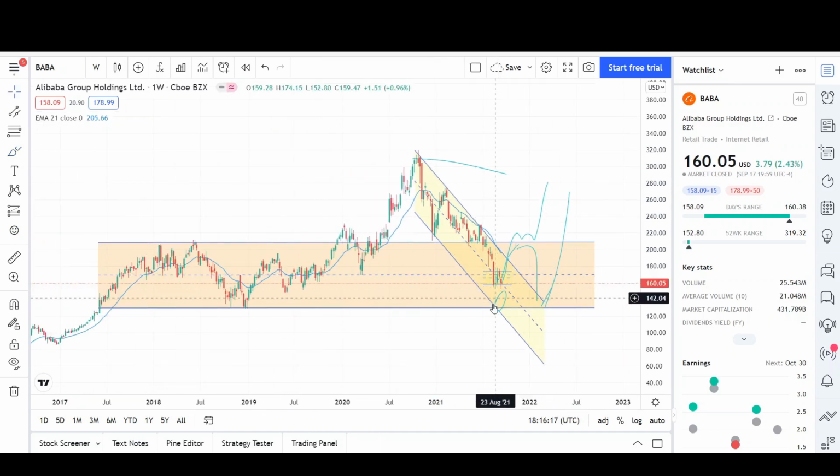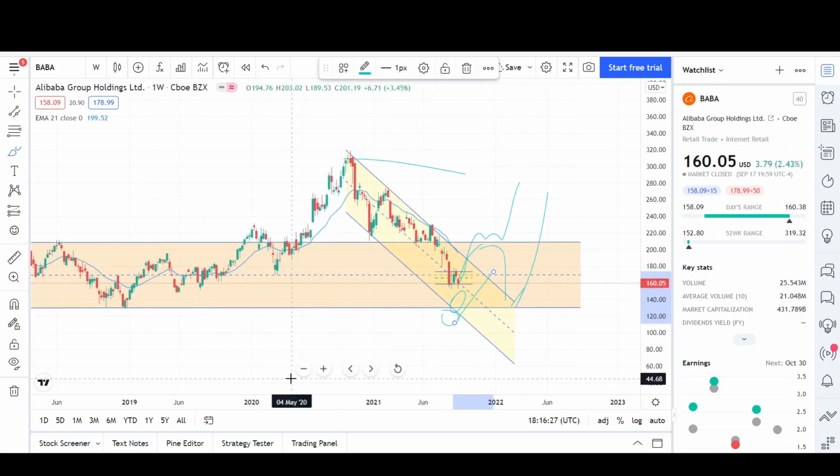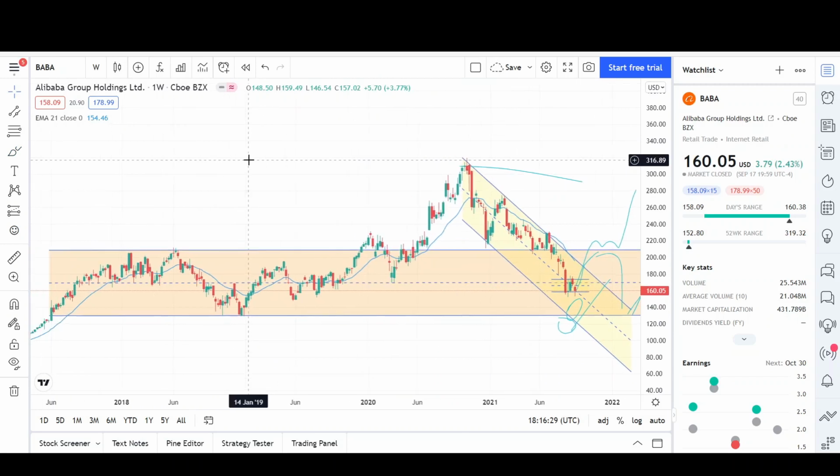Or we're just going to completely overshoot this yellow channel, something like right here, and get a V bottom. Those are the possible scenarios, but most likely we're just going to go sideways and then have a break outside and a move to a new low, something like this. So this is a previous pattern that looks like it could play out again.